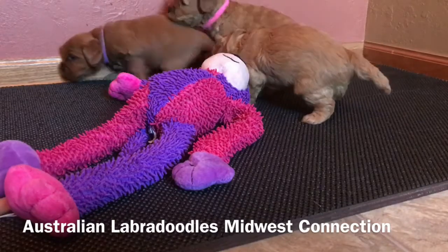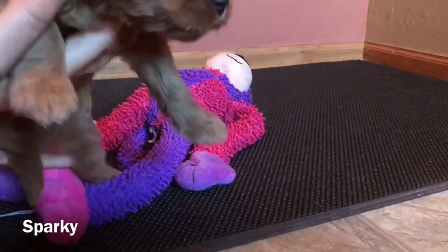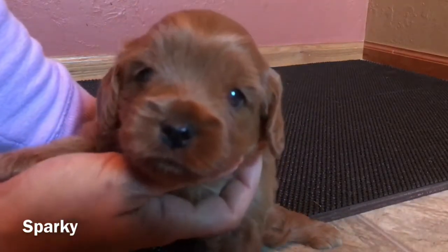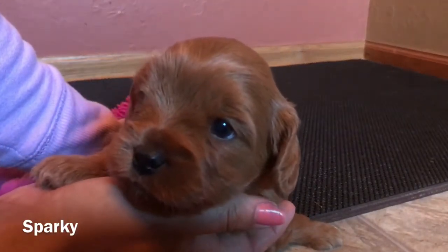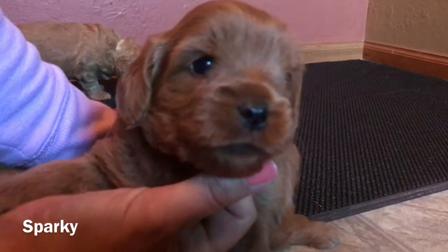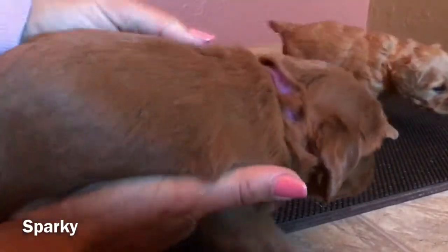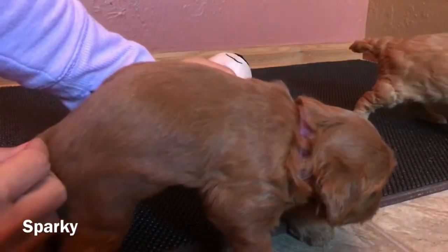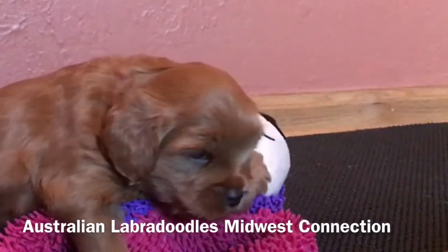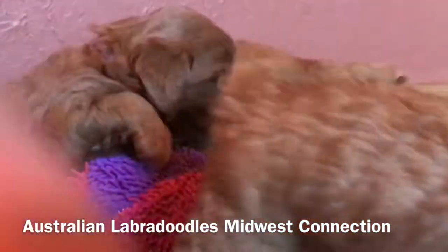Next I'll show you Sparky in the purple collar. There she is. And I just sent Ruby out, so they're a little squawky because she's just right out of camera on the outside of the room, and they want her to come back in. So that's a great close-up picture of Sparky and her beautiful face. So there is Sparky, again in the purple collar. All these puppies have just a gorgeous fleece coat on them.